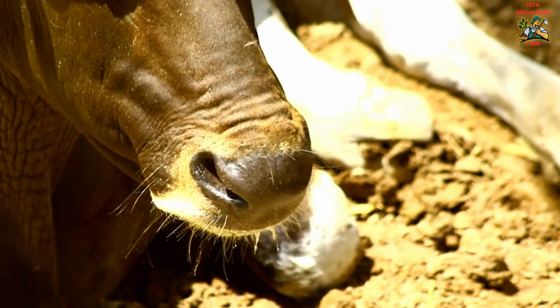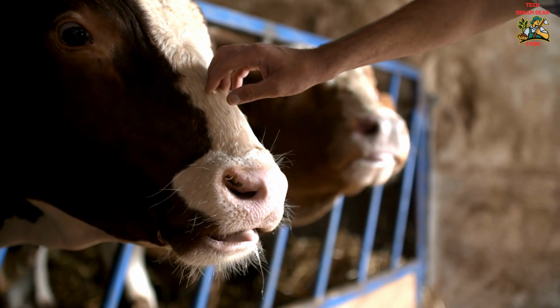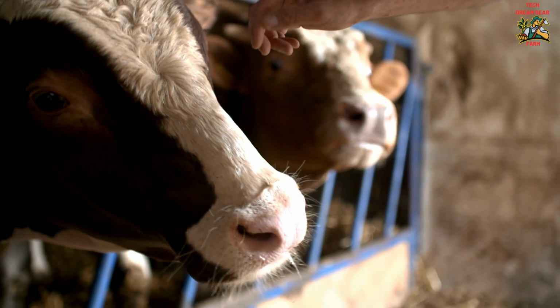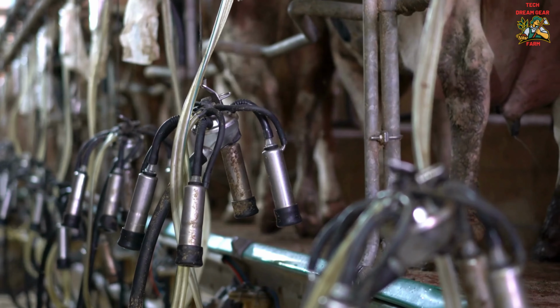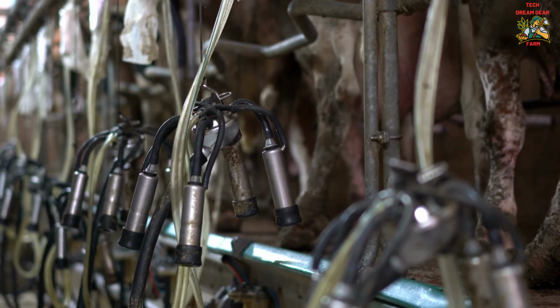Cattle diseases. Bovine respiratory disease, BRD. BRD, also known as shipping fever, is one of the leading causes of death in cattle, especially in young stock. It's often triggered by stress, poor ventilation, or exposure to pathogens during transport.